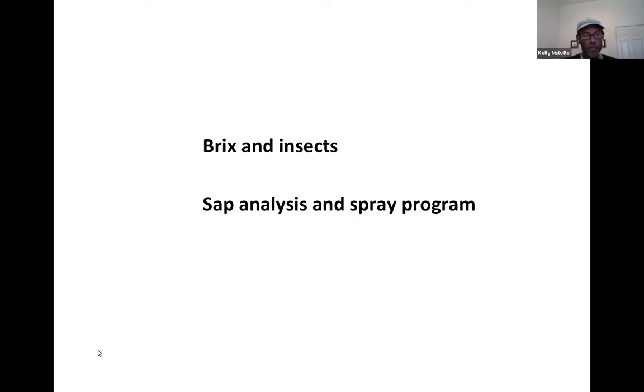Where the sheep are grazing, we've had brix as high as 22. Where the sheep haven't grazed, we also have high brix, but I think the highest we got there was about, I believe it was 15.5. So our program is to create health in the vines to reduce insect pests.